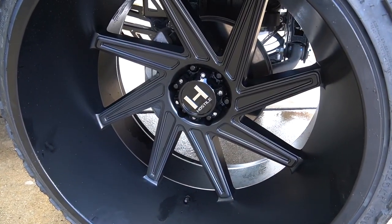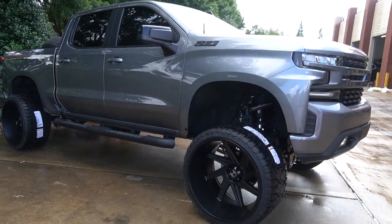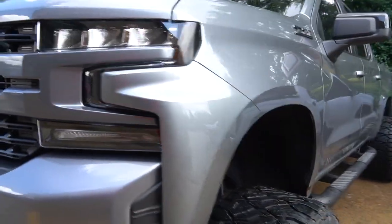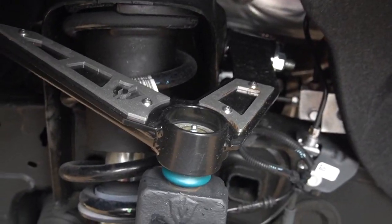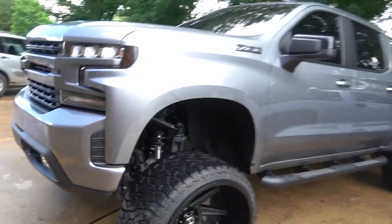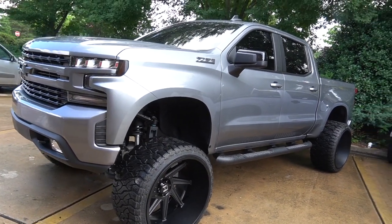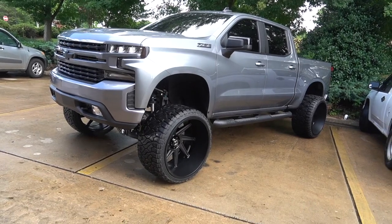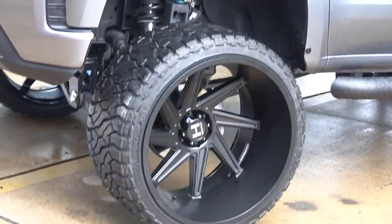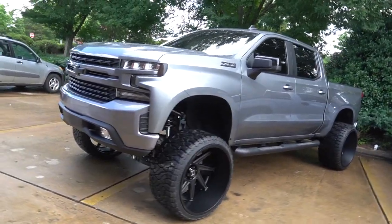26x16 Hostile, what were these? Hostile Daggers, right? Stickers on the tire, huh? McGoy's upper control arms, absolutely beautiful. McGoy's 9-inch lift kit, even better. 26x16 Hostile Dagger, 35x15.50x26 Venom RTs. That's such a beautiful truck. I was a little worried, to be honest, because I'm not a huge fan of this Hostile wheel with black and milled on it, but the all black, actually, I really like it. I think it came together really well on this truck. I'm a really big fan.